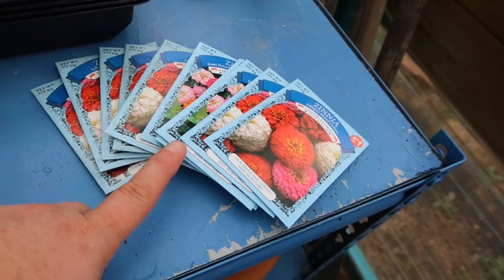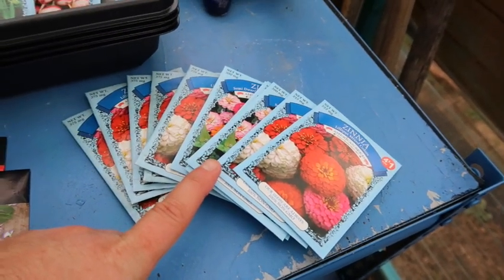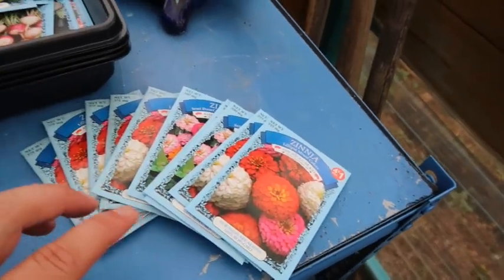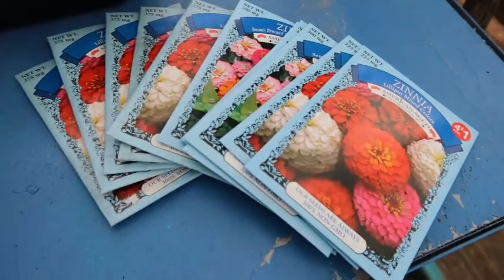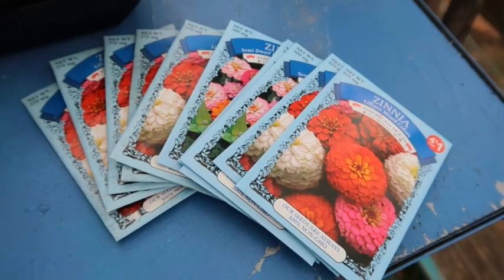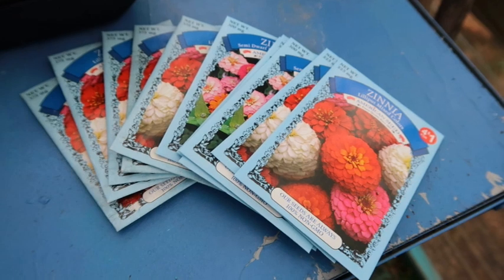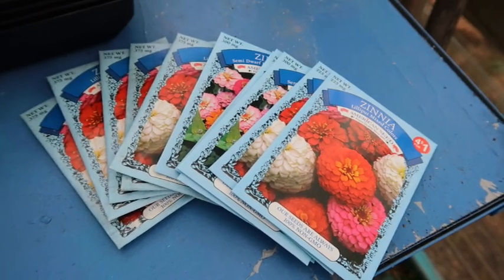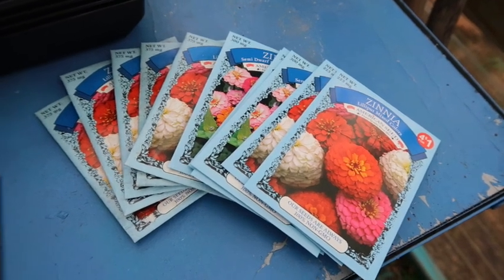I got these zinnias pulled out to the side because if you are new to gardening and you're new to flower gardening, and you are wanting instant color, something quick that grows, then zinnia seeds are for you. You can throw these on the ground, barely cover them up, and within just a few weeks you're going to have flowers. And you're going to have lots of flowers, and they keep coming back. They drop their seeds during the season, and they'll keep growing more.